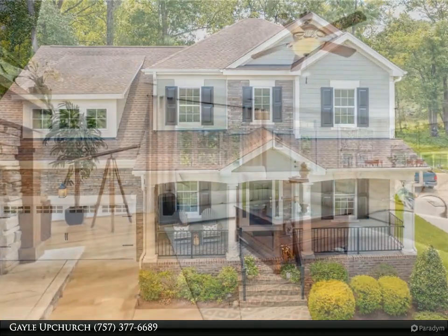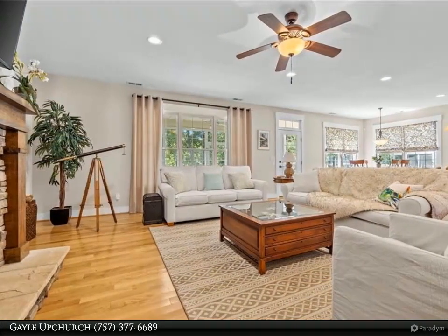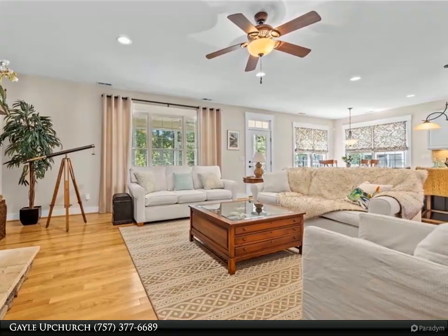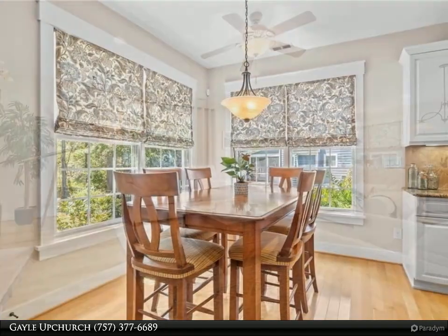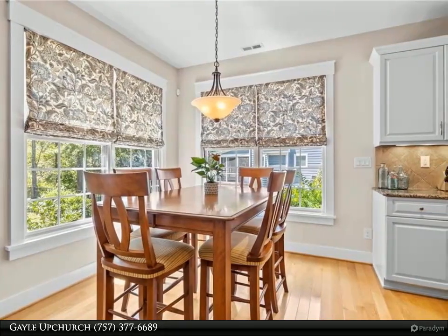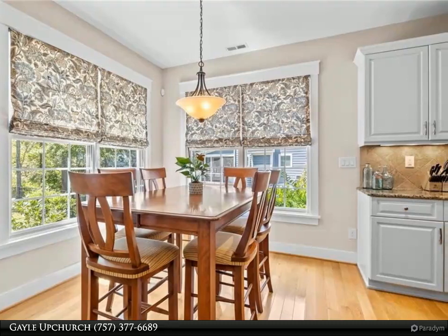Meticulous Craftsman home is located in the heart of Parkside at Bennetts Creek. Freshly painted Hardiplank brick and custom stone siding means lasting finishes. Open and bright family room with stone gas fireplace opens to chef's kitchen. You'll never miss a conversation.